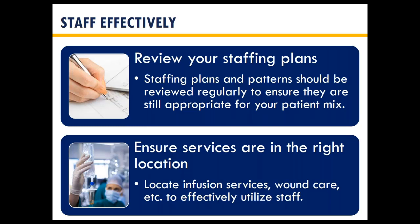Ensure services are in the right location. With infusion services, wound care, all those things that we offer patients, I've seen them located just about anywhere, and it's really going to be determined by your facility. What's going to work for your facility and where it makes most sense in your organization. I've seen infusion services and wound care in the ED. We've seen them in same-day surgery, on the med-surg unit, and there is no right or wrong. It's going to just be where do you have the staff that you feel can absorb the volume and has the best access for patients.